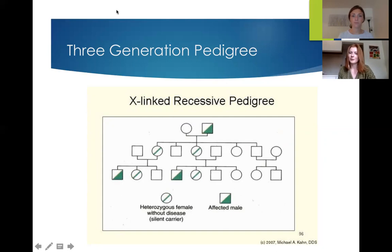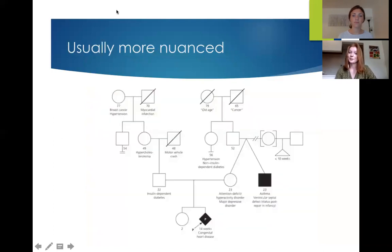Based on those patterns, we speculate what the chance is of our patient or their child or another family member developing similar things. A lot of the time we're hoping for something to have a clear inheritance pattern, like we see in this pedigree here that's showing X-linked recessive inheritance, where you can see that there are affected males coming from carrier females and it's passing through a family with multiple affected family members. But a lot of times it's not that straightforward. Usually our pedigrees look a little bit more like this.